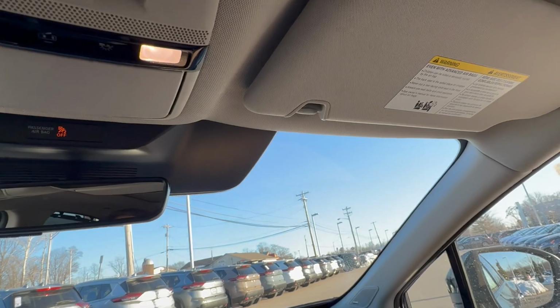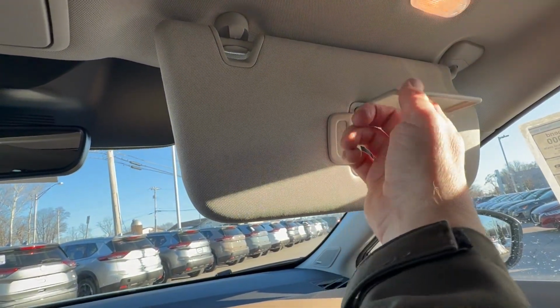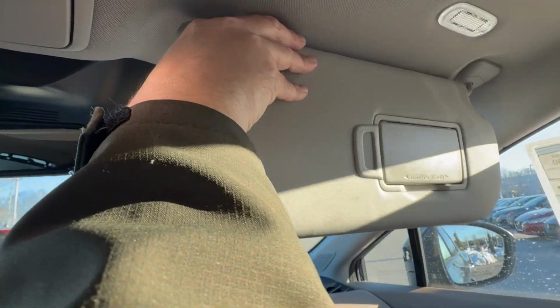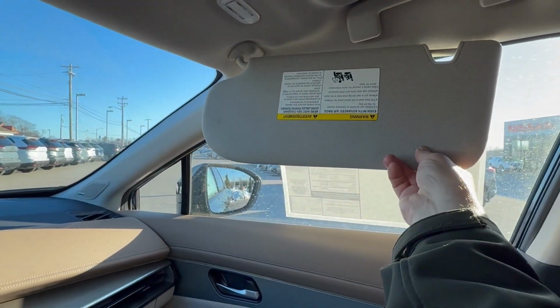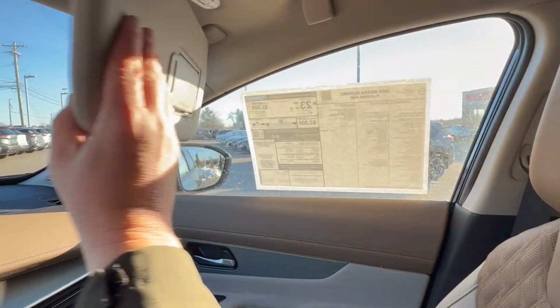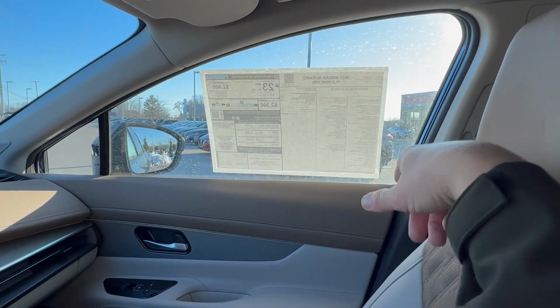Taking a look overhead, sun visors, nice, large, and padded. They do feature illuminated vanity mirrors with the light in the ceiling, which is a feature I like. And of course, the sun visors do swing out and slide out on extension rails. In addition, you've also got dampened overhead assist handles and height adjustable seat belts.